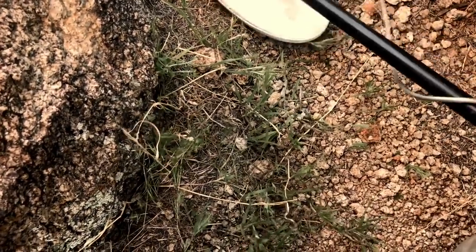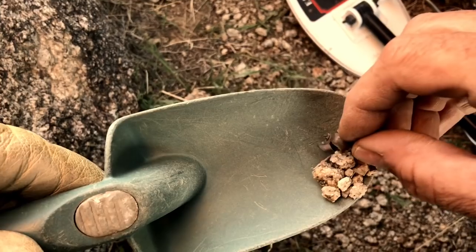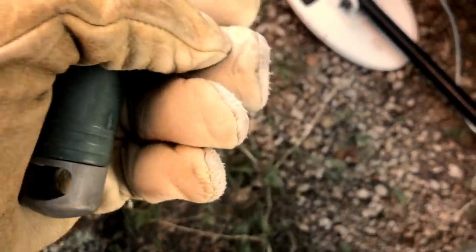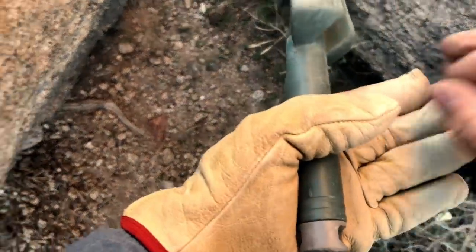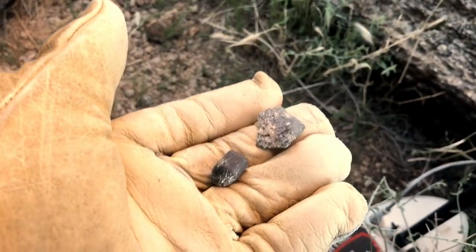Let's see here. I think I see it. There it is. It's another little piece of copper. All right, I hit a hot spot. Just picking them up like that.